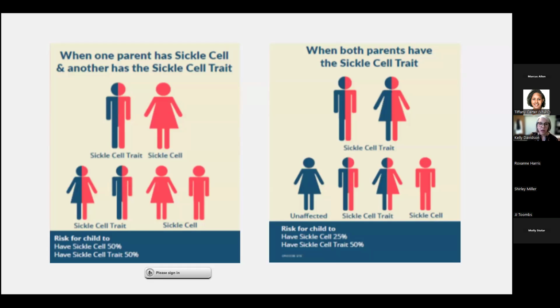So this picture goes over how you would determine what the risk is to the baby. On the left, we have a woman who's in red. That means she has sickle cell disease, so both of her genes have the hemoglobin S mutation. And then her partner has sickle cell trait. If these two people have a baby, the baby has a 50-50 chance of having sickle cell disease and the other 50% chance of having sickle cell trait. On the right, if both parents have sickle cell trait, they would have a 25% chance of having a baby affected by sickle cell disease, as shown on the right cartoon there.